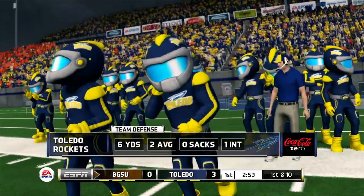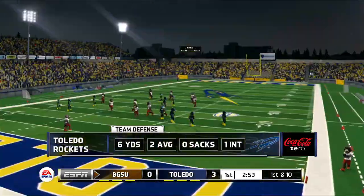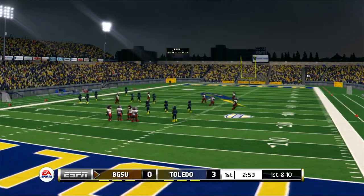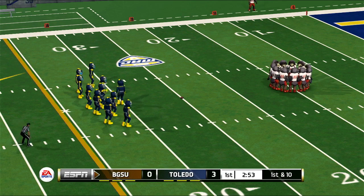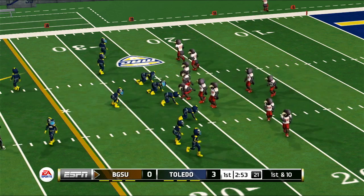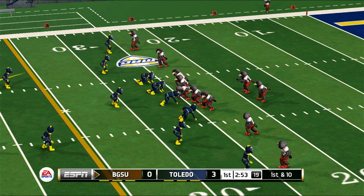Toledo's looking right now like they've got all 3 phases working so far, Kirk. Yep, it's early, but they are in control of this game. The defense seems to have a very good feel for what they're doing out there. The offense moved the ball down the field. Special teams, everything right now is really in sync for this team.